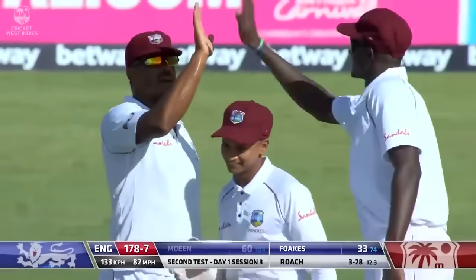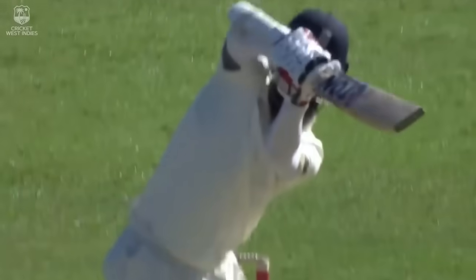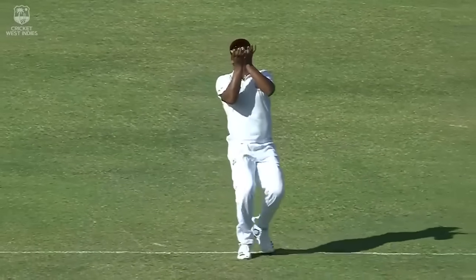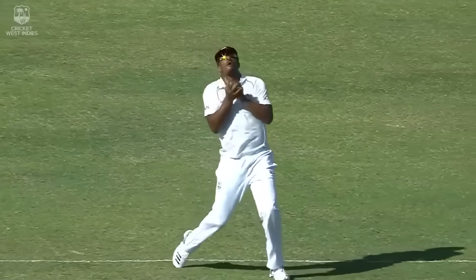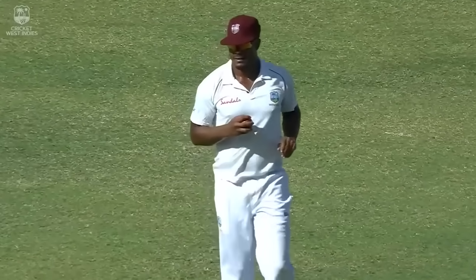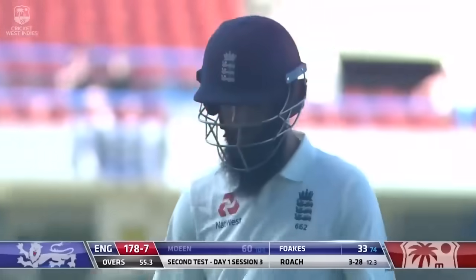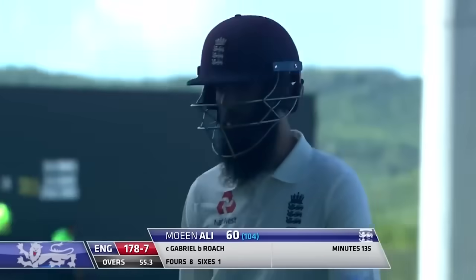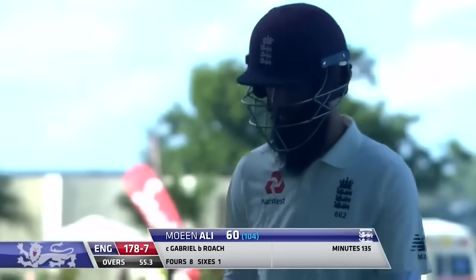Well, a suspicious look at the pitch from Moeen Ali. Looks to be a tame dismissal. Fullish length, and it hits the top of the bat, doesn't it? Right where the maker's name is, and it just loops into the air. Gets it in there eventually, Shannon Gabriel. Moeen Ali, an enterprising 60 for him, 178 for 7.